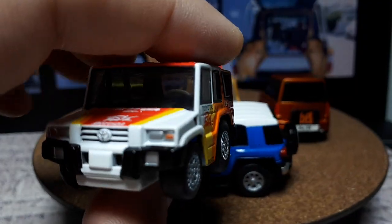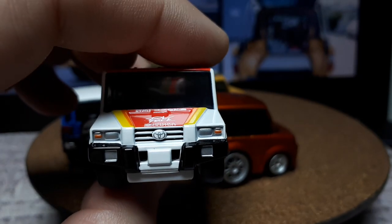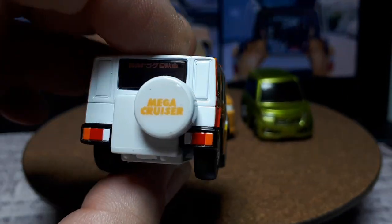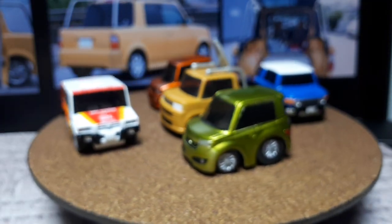They look very flat. This one is a Mega Cruiser, so it's kind of like the Japanese version of a Hummer. And look at the detail on the badge. This is very nicely detailed. I 3D printed my own wheels, though. I forget what the wheels are called, though. But you can look up a review of this, and it explains in that review.